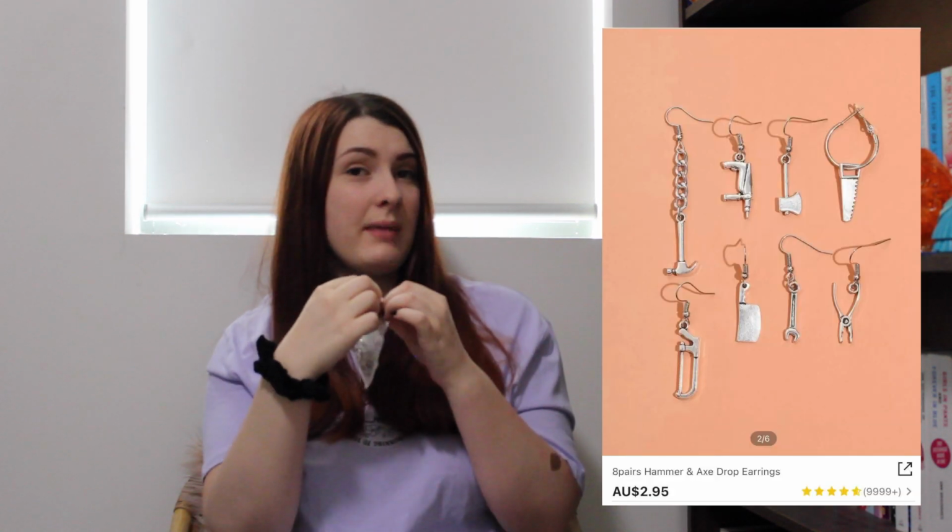Alright, the next two listings that I have are quite similar, but I'm going to go with this one first. And that is basically just these tulle earrings. Obviously, the listing makes that a lot more clear than just saying tulle earrings. But I thought these were really funky. Also, I just wanted some little dangly silver earrings, so I thought these were pretty cool. I actually quite like these.